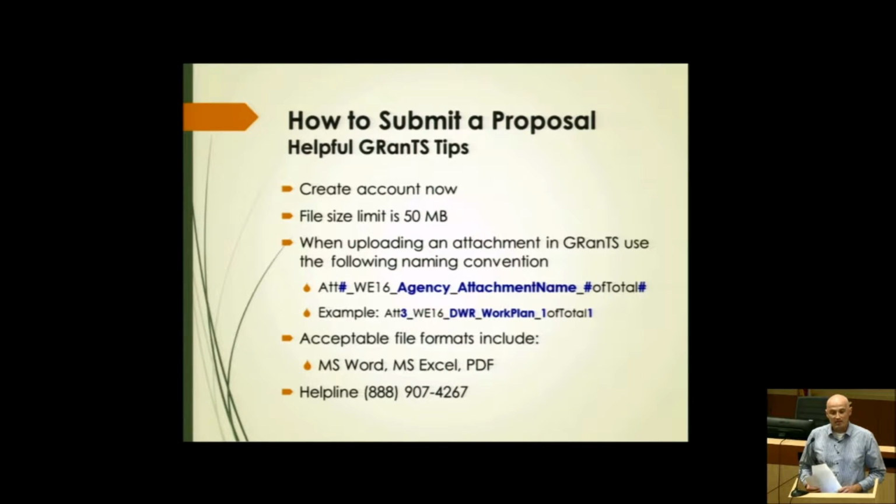Acceptable file formats include Microsoft Word, Microsoft Excel, and PDF. If you do use PDF, we ask that you don't use scanned copies of PDF. Use the original copy. And then, as always, if you do need assistance or help, you could always contact the grant team through email, or you could contact through the phone number up here.